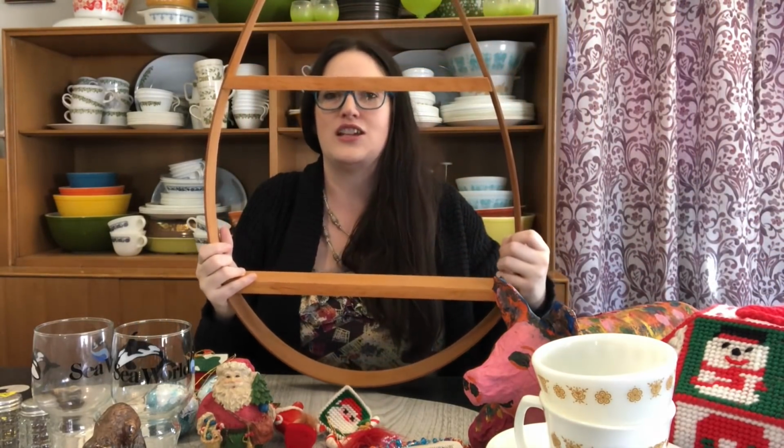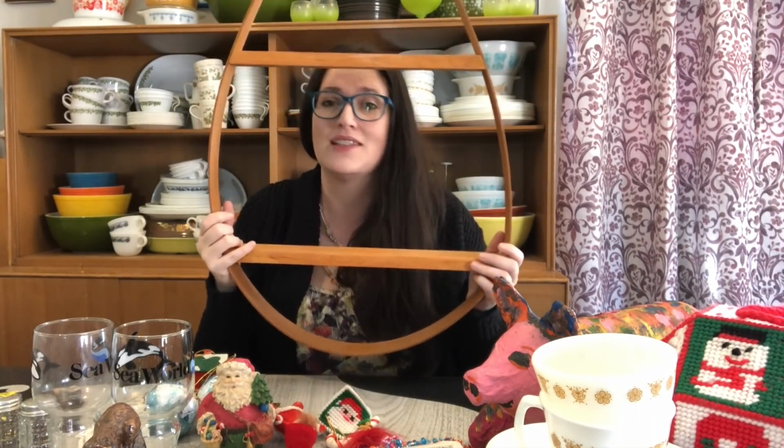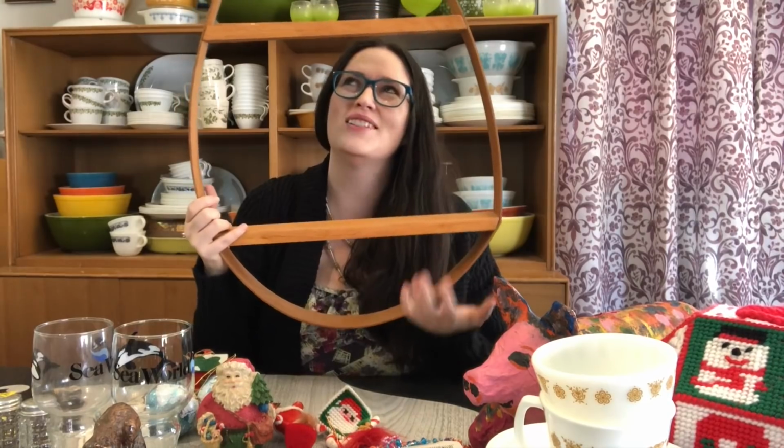And then this last thing is super cool, right? I actually have one of these. It's one of these mid-century teardrop shelves. I think they're mid-century anyways. I know people that like mid-century furniture like to use these a lot.